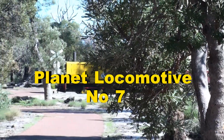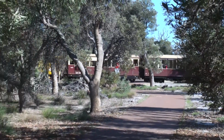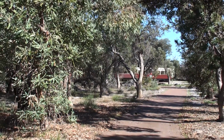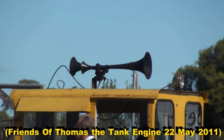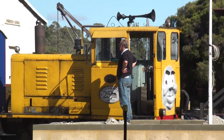We will see locomotive number 7 and the sisters in various formats throughout this video, as it was shot over about 12 years from 2010 to about 2022. Especially note the horns, the side rods and the colour of the balance weights.